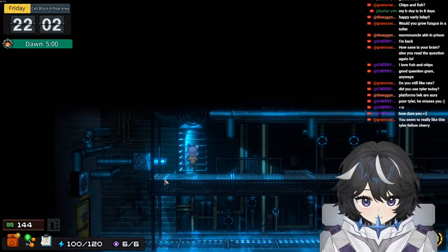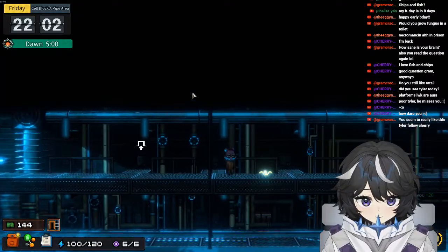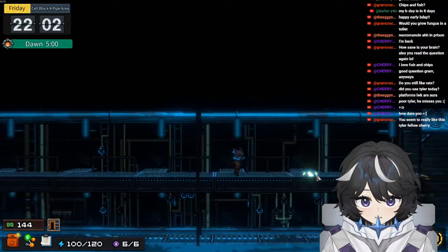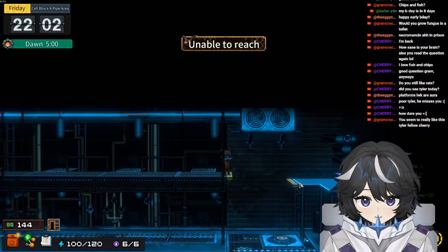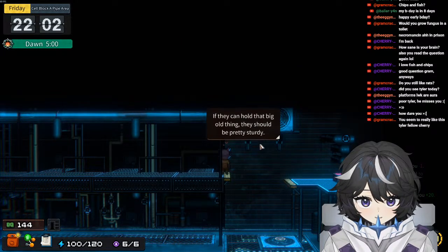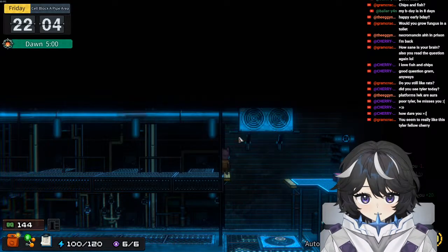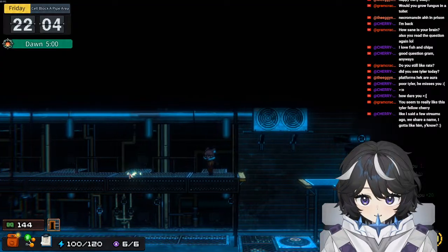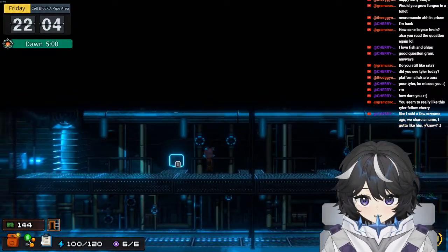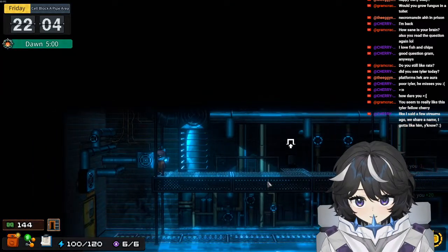Alright, gotcha. We're gonna explore around. These go to the different cell rooms. Unable to reach. Exhaust fan brackets. Hold the big old thing, they should be pretty sturdy. If I tie a rope to the top, I should be able to climb down to the first floor. I do not have a rope. I will have to get me a rope. Okay, good to know. Cancel. Is there anything going on this way? Nope.